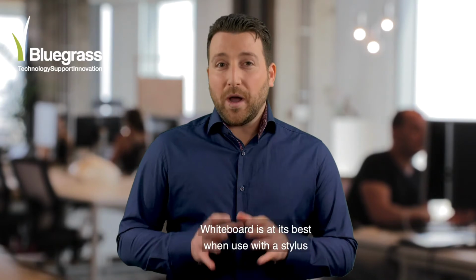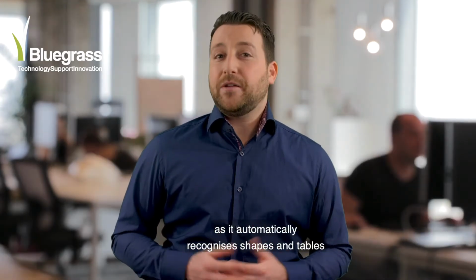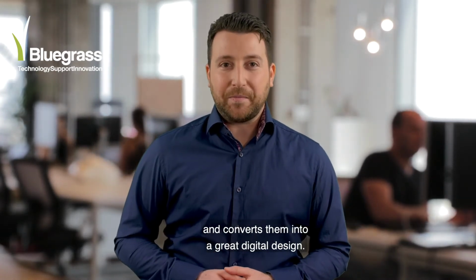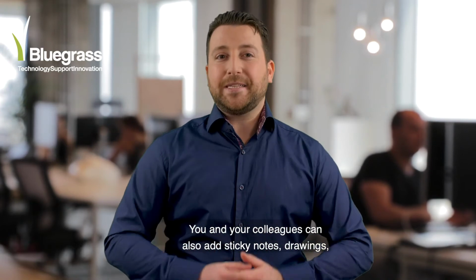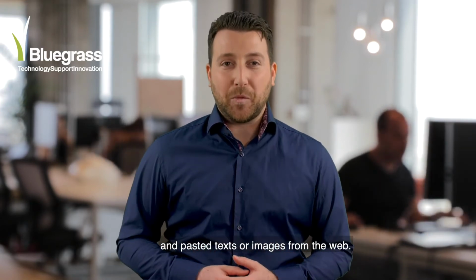Whiteboard is at its best when used with a stylus, as it automatically recognizes shapes and tables and converts them into a great digital design. You and your colleagues can also add sticky notes, drawings, and pasted text or images from the web.